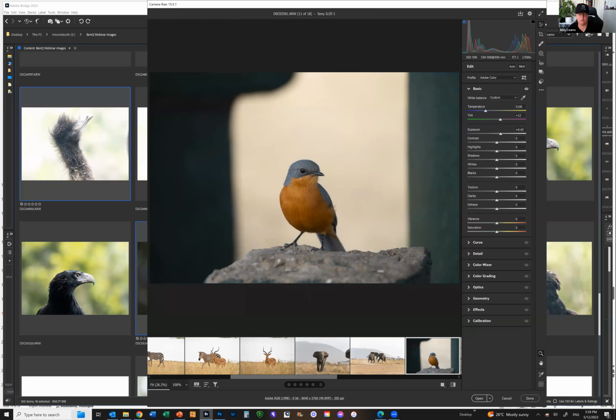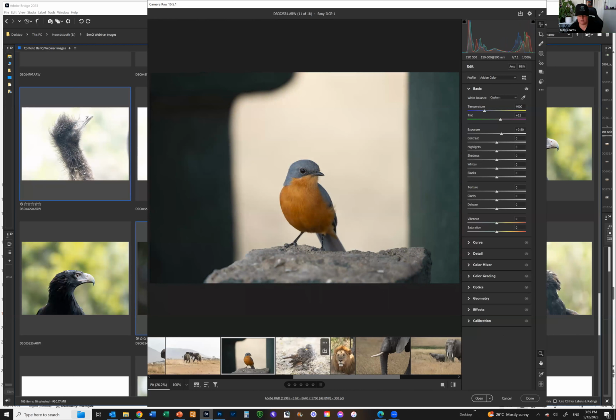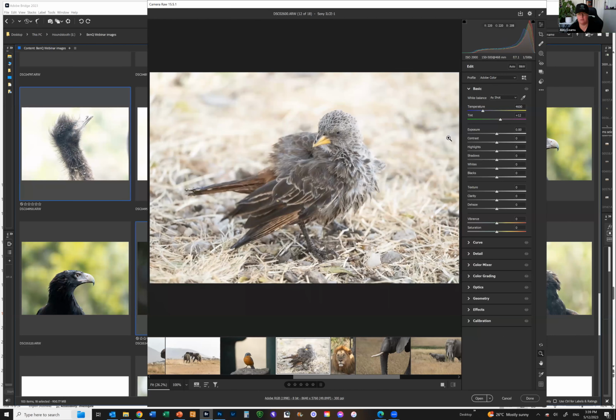So this one, this bird was kind of like that, like kind of gray color, a bit blue. I'm going to warm it up a bit, and I'm just going to increase the exposure a little bit. Who else did we have? What's this guy? I've never even seen this photo before. So this is just overexposed. This is probably why I haven't seen it before.